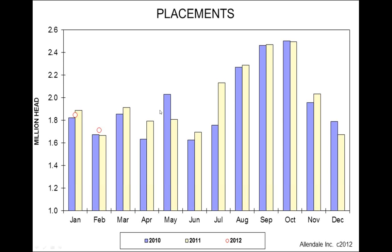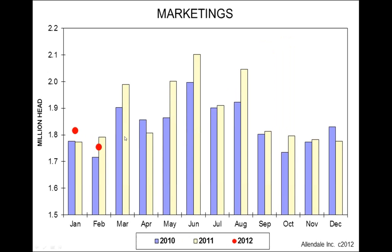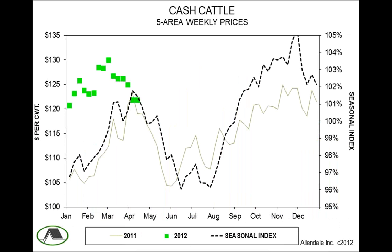And we will see placements take a good dive in the coming months. That will tighten up the supply of cattle available at the end of this year. Now, marketings of available cattle outside feedlots, well, as you can tell by this chart, are generally pretty similar to last year's levels. Those numbers will start to take a dip, as I said before, at the end of this year, after these placements decline in the coming months here.